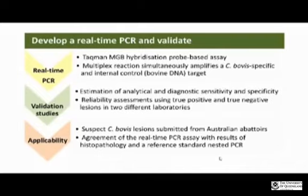We looked at the applicability of the real-time PCR in suspect lesions submitted from Australian abattoirs. For this, we went directly to export abattoirs because at these ones, there's a government-employed on-plant veterinarian as opposed to a trained meat inspector at a domestic slaughterhouse. And because of their extra veterinary training, they should be better able to differentiate parasitic lesions from other pathologies. And we looked at the agreement of the real-time PCR assay with results of the traditional laboratory method of histopathology and also a previously published nested PCR that we used as the gold standard.